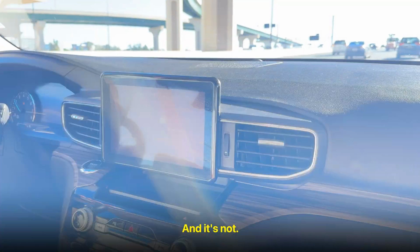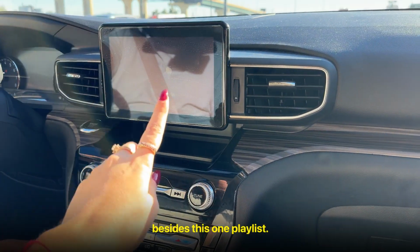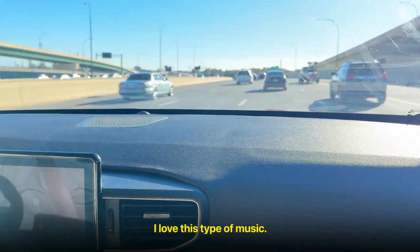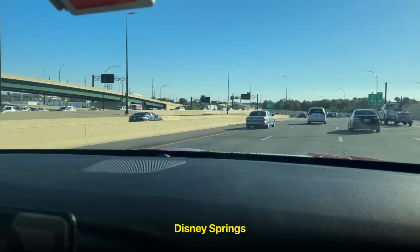Hi. And the display is not working. We cannot play any other music besides this one playlist, Spanish songs. Yep. Which actually I don't hate at all. I love this type of music. We are going to Springs. What was it? Disney Springs. We heard it's really cool.